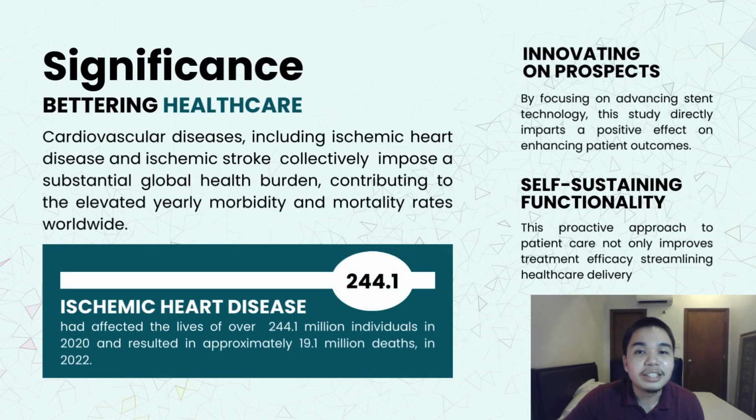Now, cardiovascular diseases, including ischemic heart disease and ischemic stroke, collectively impose a pretty substantial global health burden, contributing to the elevated yearly morbidity and mortality rates worldwide. According to Johns Hopkins Medicine, approximately 87% of all strokes are attributable to the obstruction of blood flow to the brain. Conversely, ischemic heart disease, which is defined by the congestion of blood supplied to the heart, is said to have affected over 244.1 million individuals in 2020, resulting in approximately 19.1 million deaths by 2022.